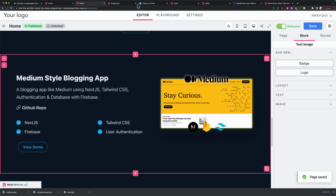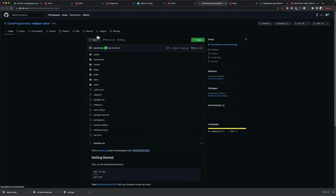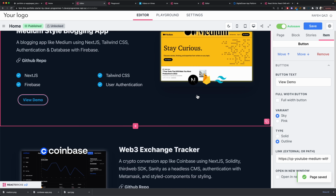There we go. Okay. And if I want this repo to be working perfectly, then I want to copy this, make sure that I link it correctly. So paste, and then let's get the demo. Copy the demo link, go here, hover over it, paste, and hit save anyway, just so it saves.